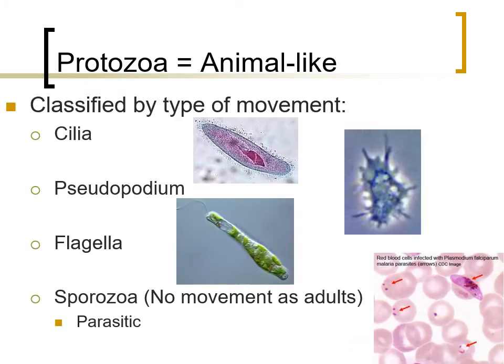So how do these guys move? Part of how we classify them is by how they move. So we have cilia. Cilia are these short hair-like projections. We talked about them with our organelles. So this little paramecium here has all these little short cilia that they beat together like oars on a ship, and it helps to move them forward.